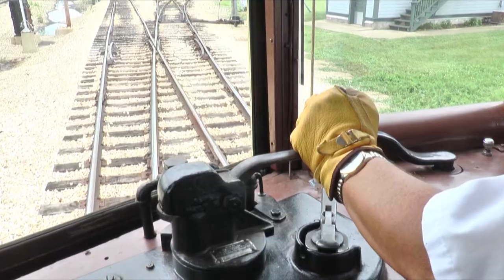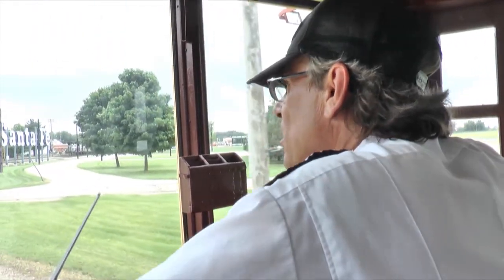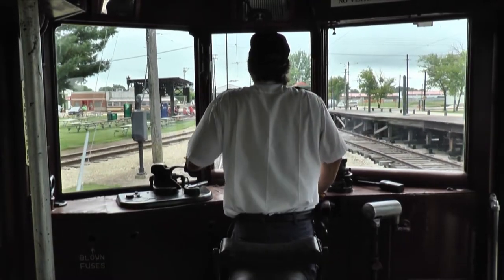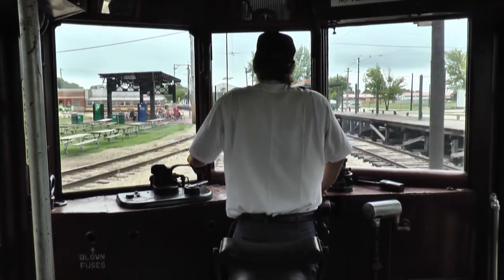And a lot of our volunteers are actually younger guys, like Fred, who's running this. He never experienced this in real life, these streetcars, but here he is with it today. Well, it's a great place to have a piece of history like this. Because if it does need repairs, you're not too far from a bunch of folks who know how to do that. And they want to do it.